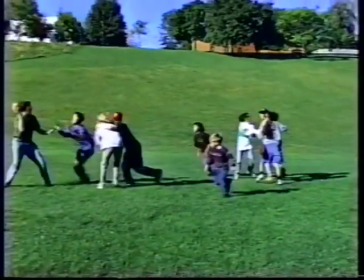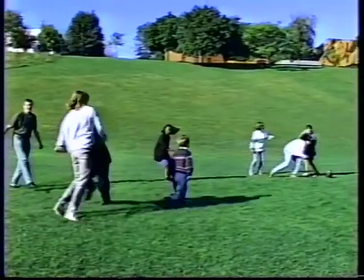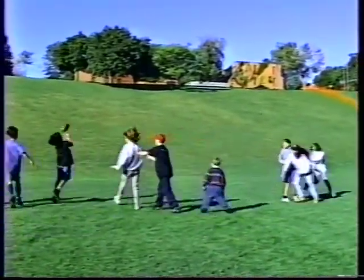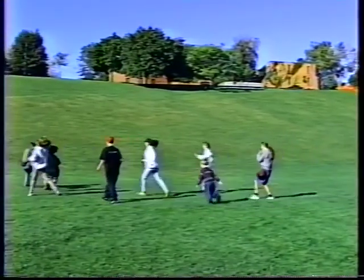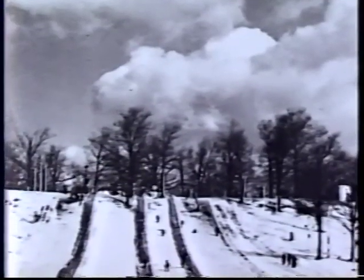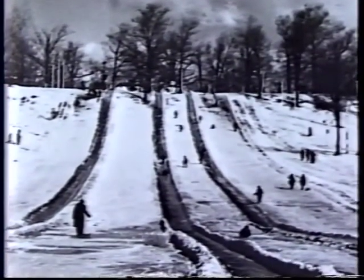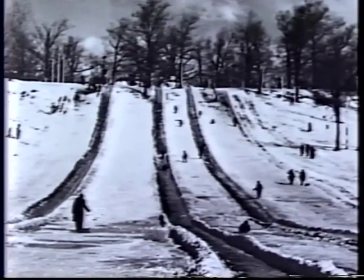Boys played football and soccer using real pig's bladders, not like the $30 footballs used now. Only the richest kid then would have a bicycle. In the winter, the Don became a giant skating rink, and it was even used as a road by people in horse-drawn sleighs.